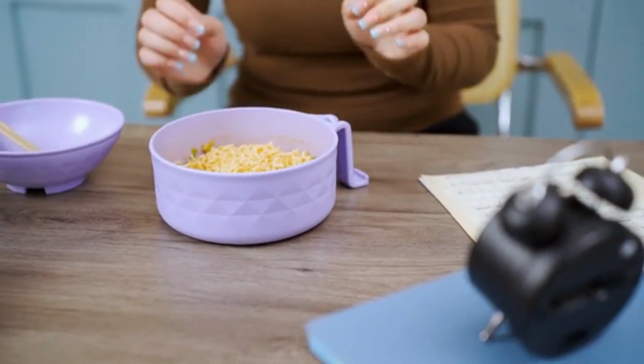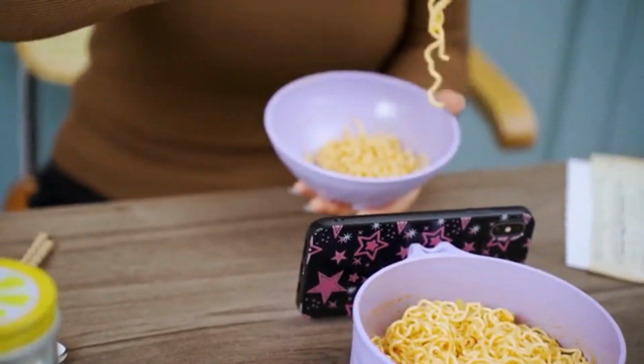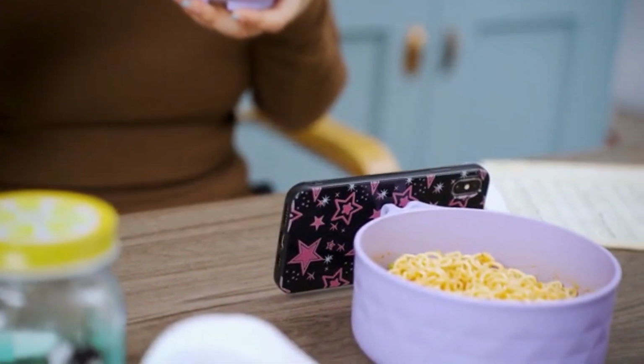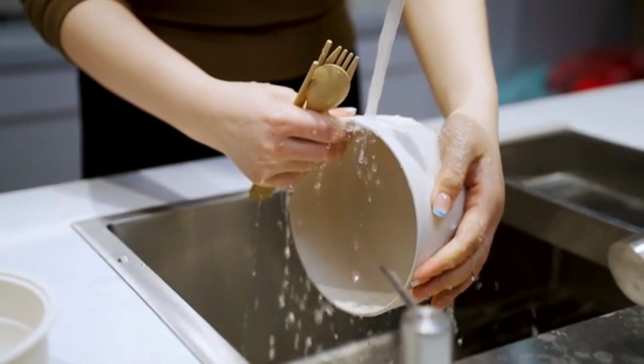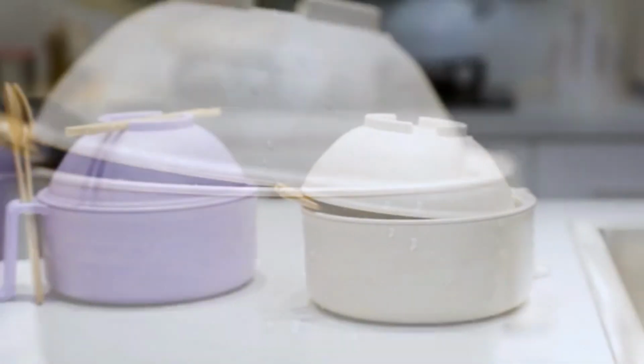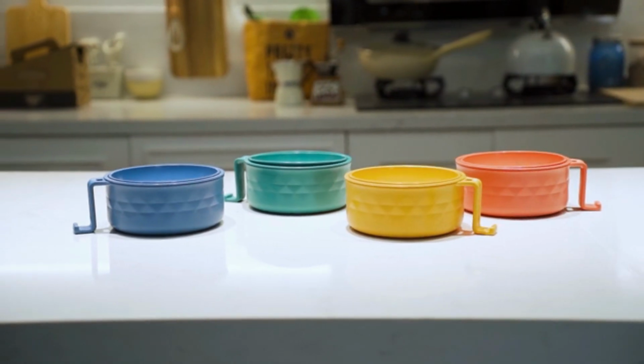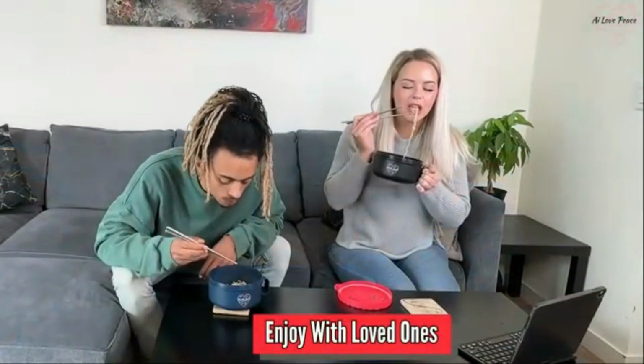Reheat and eat. Have some ramen in the fridge? Don't worry about wasting it because our microwave cooker is perfect for reheating leftovers. Simple cleanup. Don't have the time or energy to do the dishes? Don't worry, our instant noodle bowl is completely dishwasher safe. Cleaning up after a quick meal has never been this easy.